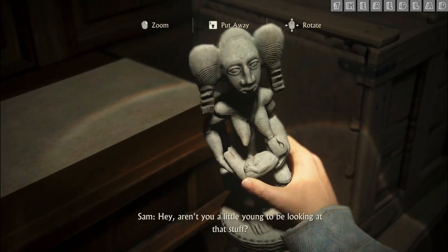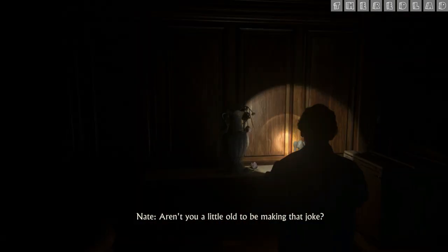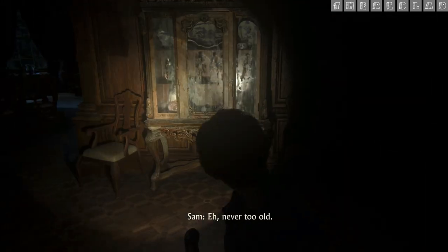Fertility totems. Hey, aren't you a little young to be looking at that stuff? Aren't you a little old to be making that joke? Eh, never too old.